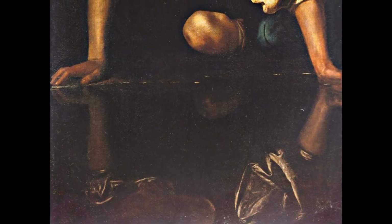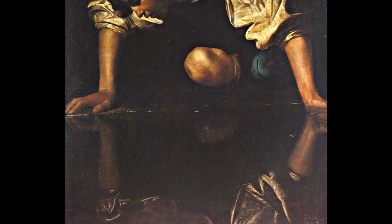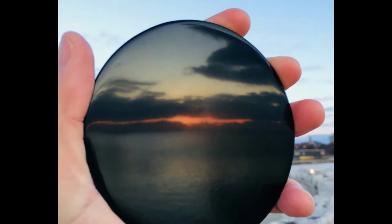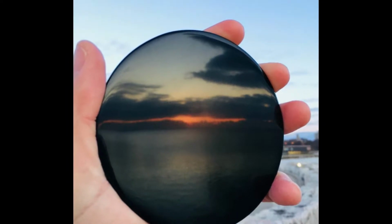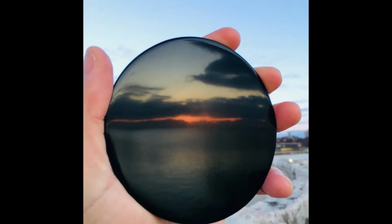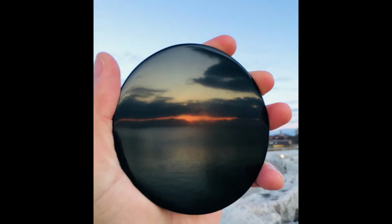Humans have always wanted to see what they look like. The first mirrors used by humans were most likely pools of dark, still water or water collected in a vessel. The earliest manufactured mirrors were pieces of polished stone, such as obsidian, a naturally occurring volcanic glass. Examples of obsidian mirrors found in Anatolia, modern-day Turkey, have been dated to around 6000 BCE.